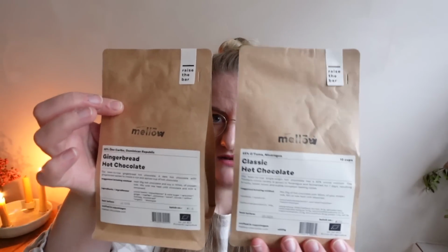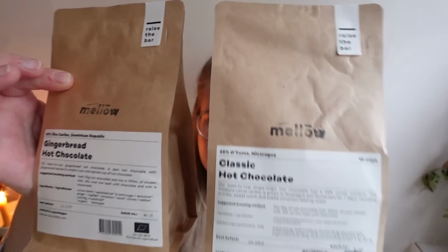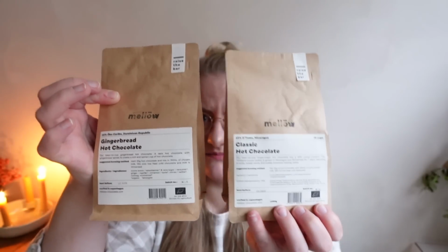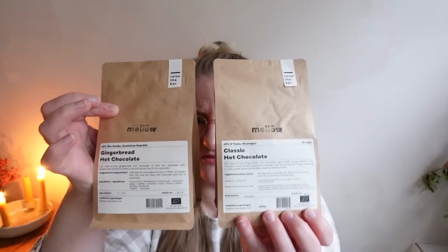And one of the products that we'll have are hot chocolates from Mellow in Copenhagen. And Mellow, I'm fussy with chocolate because I don't agree with a lot of what happens in the making process and how humans are treated. But Mellow is different, and Mellow actually takes care of everything in the making process.